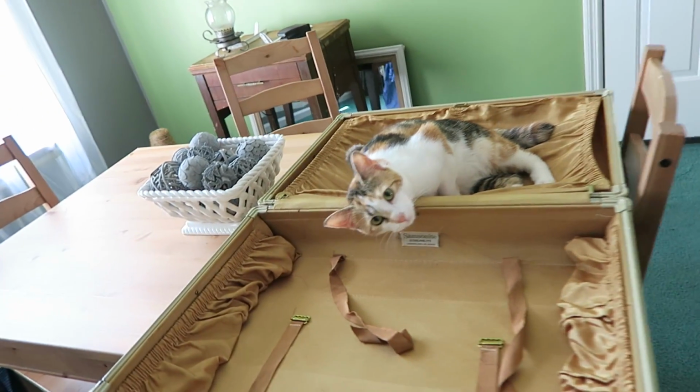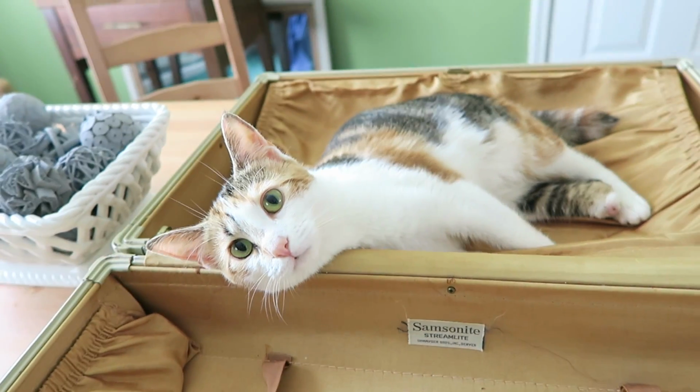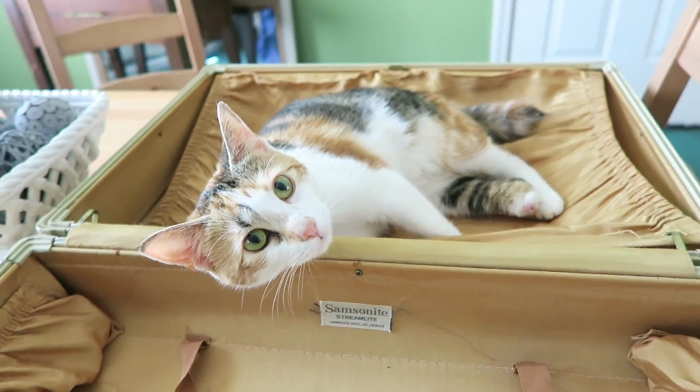What are you doing, kitty? You sleeping? You sleeping in my suitcase? Let me take you with me? Is that what this means?